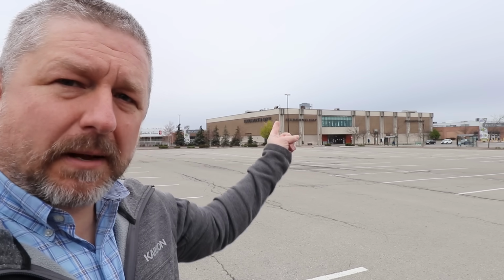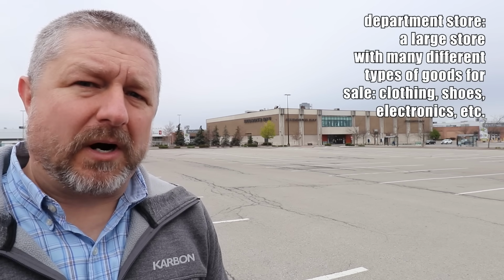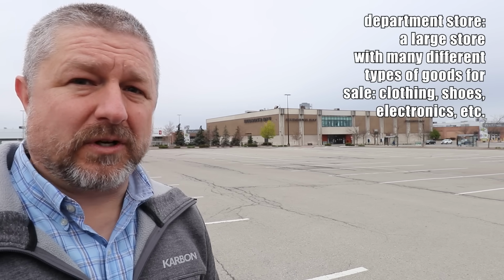This is a mall. A mall is a gigantic building that has many, many stores. It has small stores and it also has big stores. Some of the big stores, like this store here, which we call the Bay, the Hudson's Bay Company, we call a department store. A department store is a large store that has several departments. You can buy clothing, you can buy shoes, you can buy electronics, you can buy many, many different types of things in a department store.